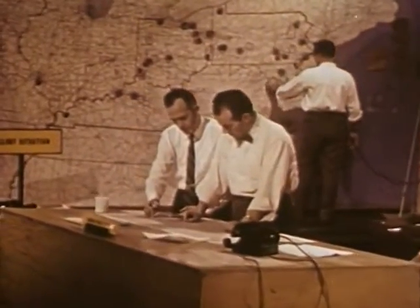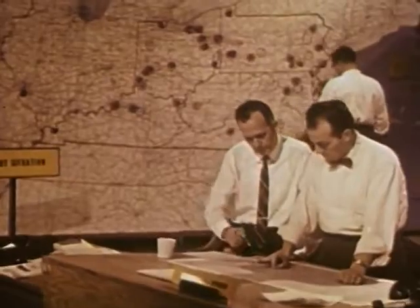Radar. Charleston, West Virginia, 20 KC 0900 Zebra. Check.